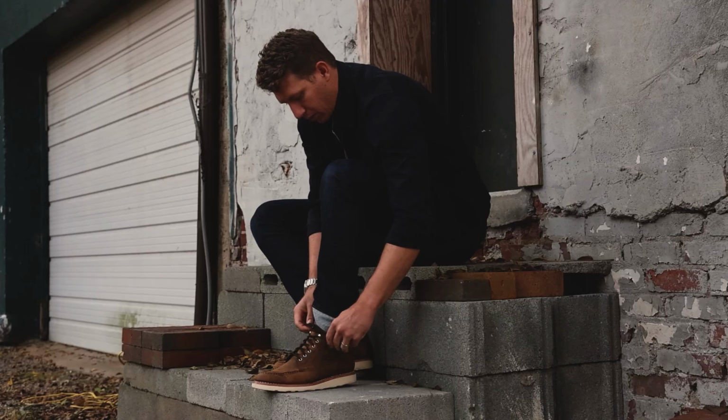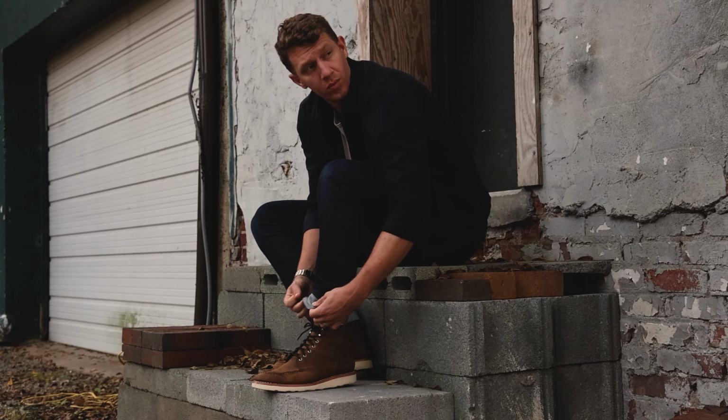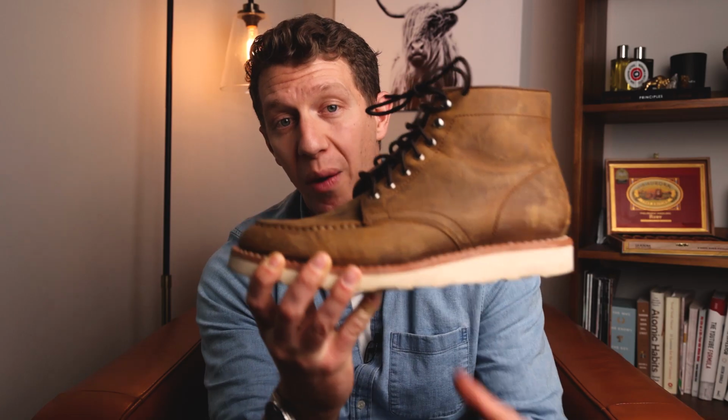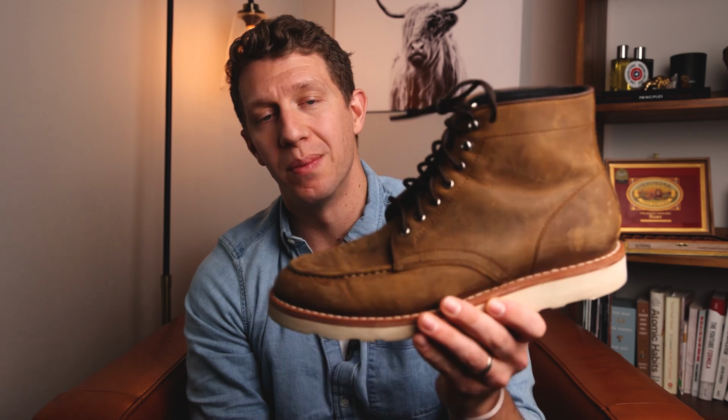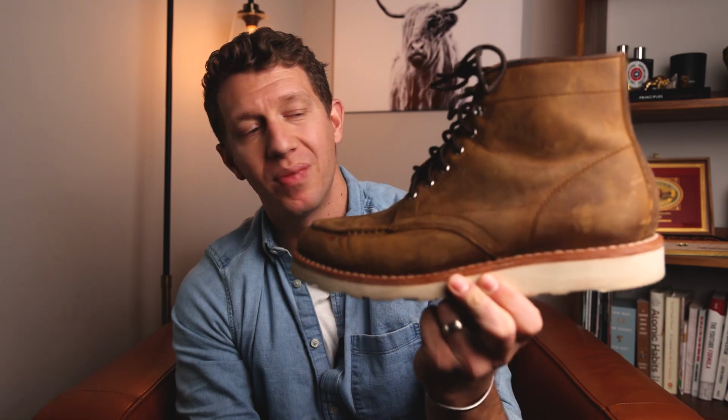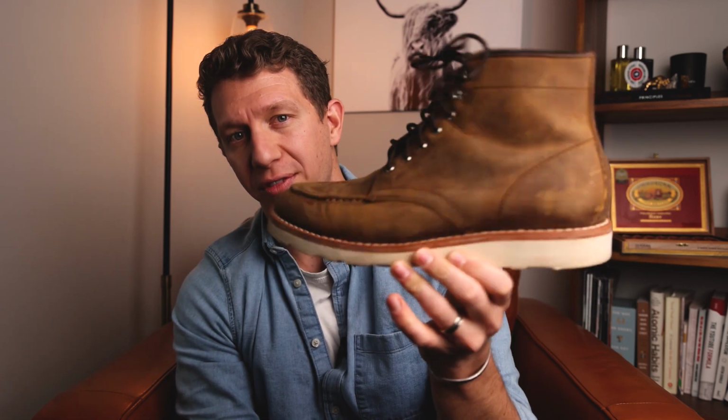But overall, mock toes just aren't my favorite, and I think it honestly is just the wedge sole. I know that's really great for guys who have bad knees. Apparently this is very helpful, especially in a working situation, but to me it just kind of looks a little less refined. I do wear this a decent amount, but really in the fall. But overall, it's probably my least favorite Thursday boot.